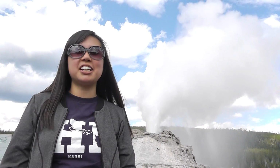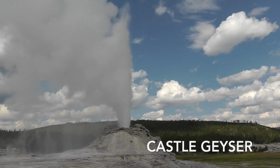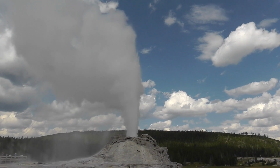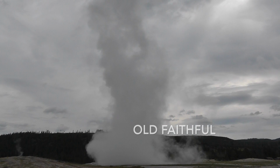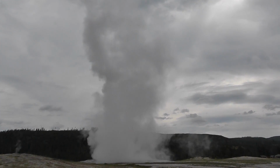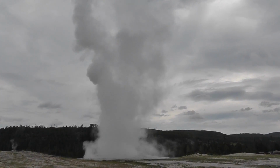This is a minor eruption of Castle Geyser, which erupts about every 13 hours, so I'm really lucky that I got to see it. As more and more heat and pressure build up underground, the water eventually has to go somewhere, and that's when the geyser erupts. I also got to see Old Faithful, Yellowstone's most famous geyser, erupt exactly as predicted at 10:07. If you want to check it out, the park has a live webcam at their website.